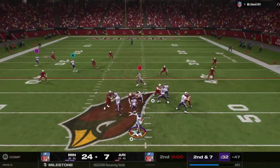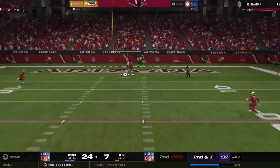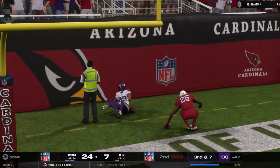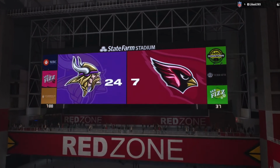Throwing it just before halftime. A massive shot towards the end zone. Defender arrives right as the ball does, and the hit knocks it free. Incomplete. That's halftime of this contest.